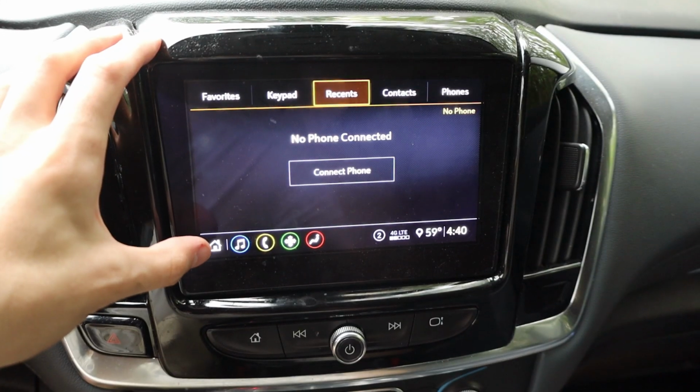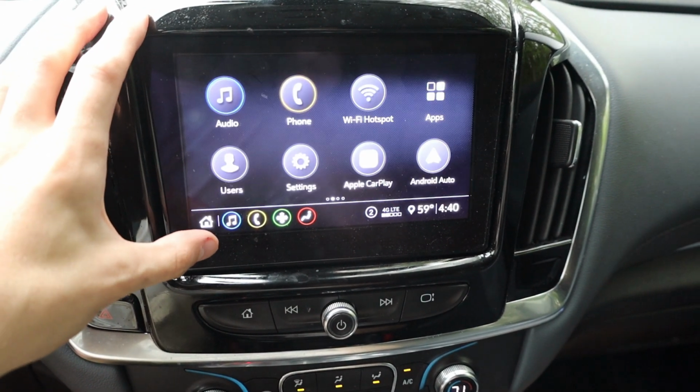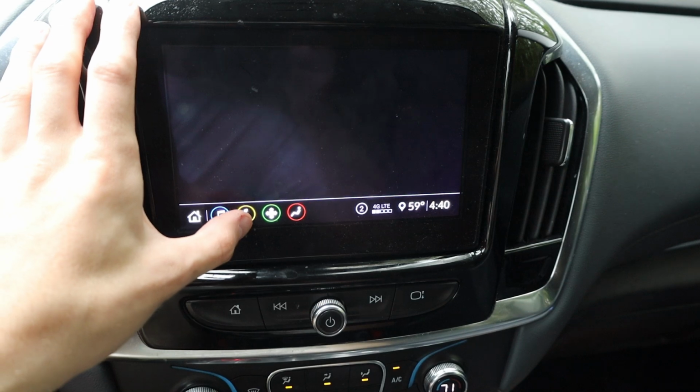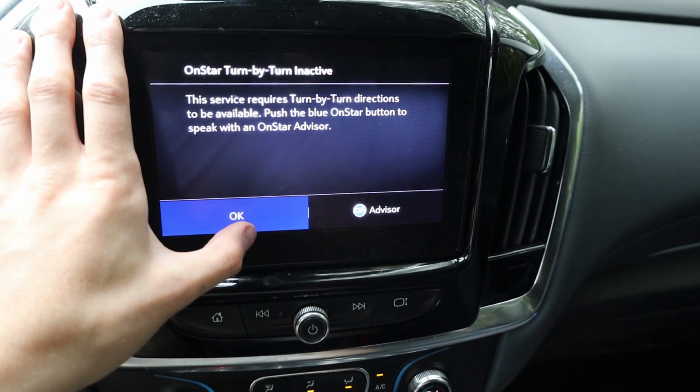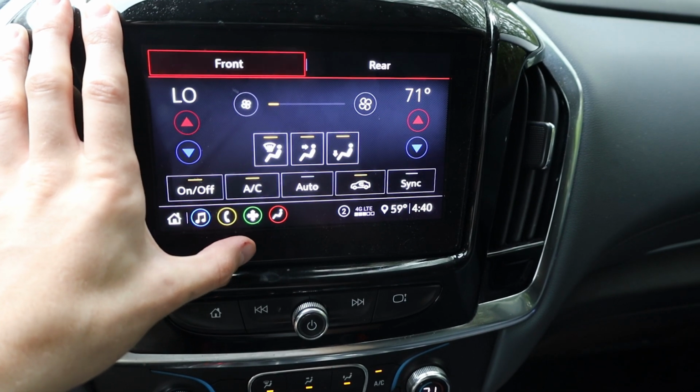Now, another good highlight about this Traverse is that for its time, for sure, in 2021, the infotainment system has a ton of different features. And again, this is a higher trim, so it's going to come with all those different features, and everything is touchscreen. It's very seamless to operate.